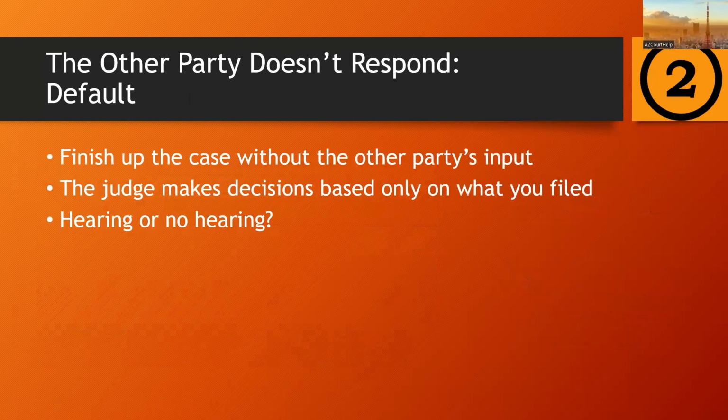Okay, so that's the first of three things that could happen after you serve the other person. Number two is that the 20 or 30 days go by, and for whatever reason, they have not filed anything with the court. As far as the court knows, the court doesn't know why we haven't heard from them. Do they agree? Do they disagree? Do they not want to participate? For whatever the reason, they haven't filed something. If this happens, you can finish up the case without their participation or input by filing a form called default. And default basically says to the judge, hey, I filed, I served, those days went by, they haven't filed anything, let's wrap this up without them.